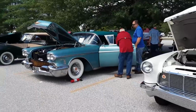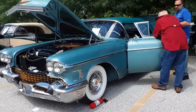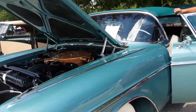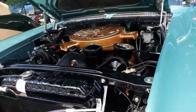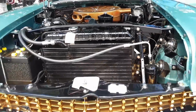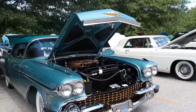Compared to the Cadillac, here's a Seville. I'm sorry, Eldorado Berlitz, pardon me. This here? It's been a long day, folks. Air conditioning, power steering. I love the grill on that, the gold grill, the gold trim.